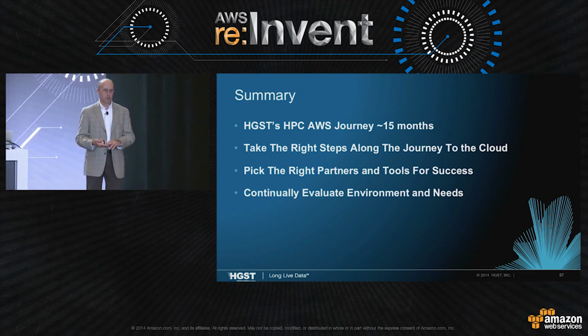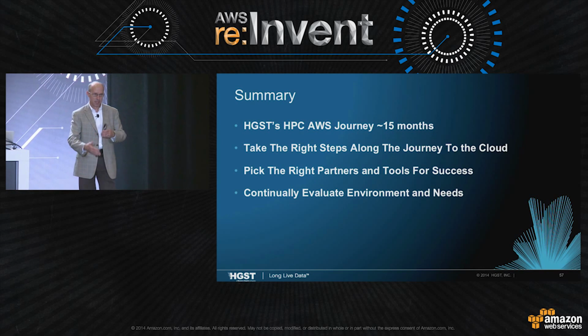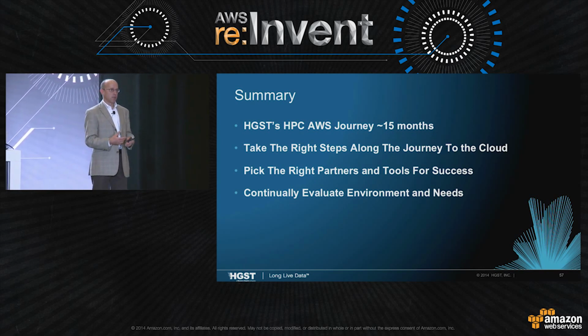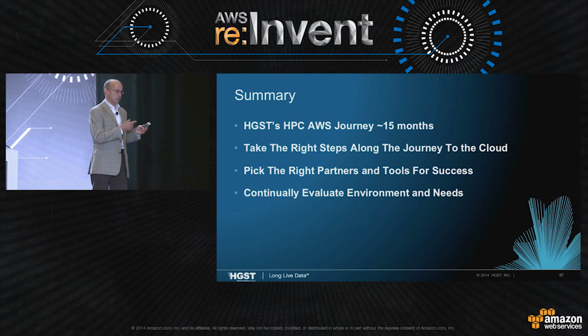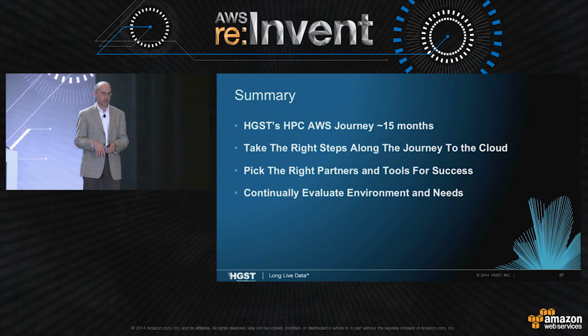So working with AWS, working with Cycle Computing, utilizing the tools from Cloudability have been key for us to be successful. And you can pick partners, but make sure you pick the right ones to be successful. Otherwise, you'll be going back and redoing things. And then, as we've been doing, continually evaluate your environment, making sure that you understand how the workloads are operating. Are your customers or your users happy? Or do they have new requirements? And how do you want to change your environment to make sure that you meet their needs, but you're also utilizing your resources effectively?